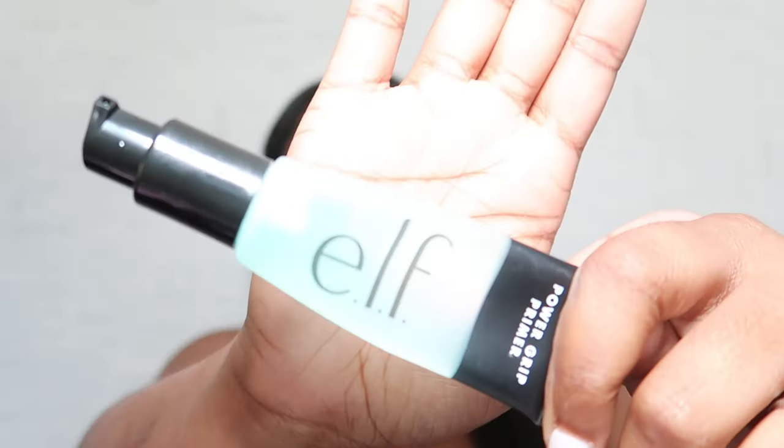Honestly, y'all, this is my favorite primer. It's slept on so bad, but it's my favorite. It's like my holy grail, I'm not gonna cap. So I like to put a couple squirts on my hand. Then I get this and I put it first in my T-zone area.